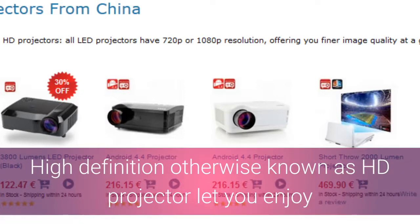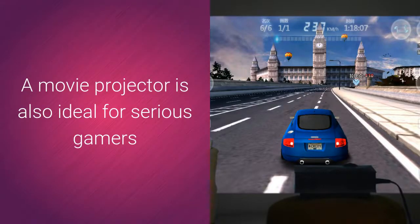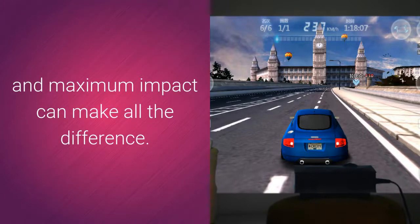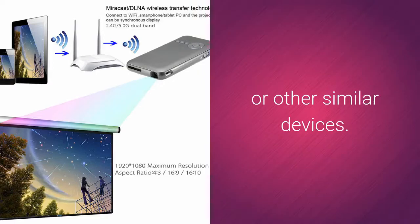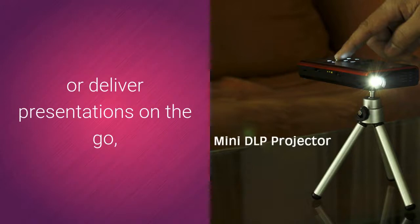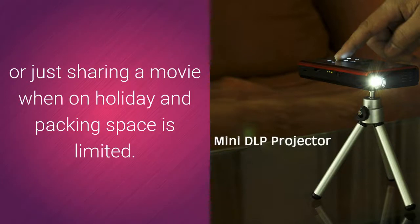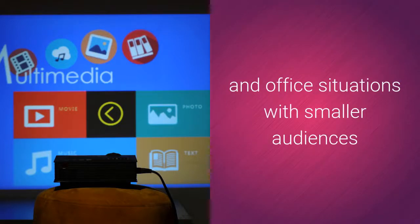High definition, otherwise known as HD projectors, let you enjoy theater-style picture quality in the comfort of your own home. A movie projector is also ideal for serious gamers or for business users, where picture quality and maximum impact can make all the difference. Our highly portable mini or Pico projectors can easily integrate with smartphones or other similar devices. Small projectors are at the same time convenient to share photos or deliver presentations on the go, an ideal solution for those sales presentations when visiting a company or just sharing a movie when on holiday and packing space is limited.